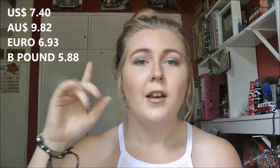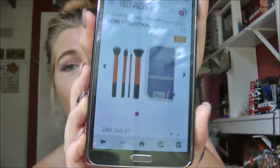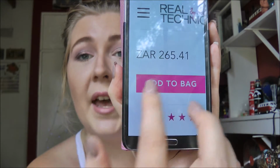99 rand. So you guys can convert that to your money unit to figure out how much that is. I will maybe leave pound and euro and dollar and Australian dollar here for you guys to figure out, but that is extremely inexpensive. This collection costs around 18 American dollars. So right here I have the website, you guys can see there it is, and it says it will be 265 South African rand and 41 cents right there. Can you guys see that? That is how much it would cost me, never mind shipping, just the price of it. And here I got it for 99 rand.